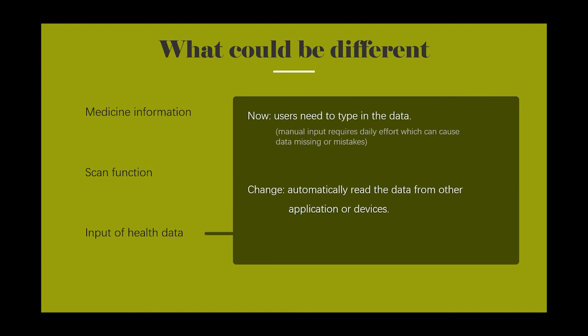Lastly, change the health data function. Instead of letting users tap in the data, it should automatically get data from other health applications or devices, so that users can always check accurate data without bothering to input it every day.